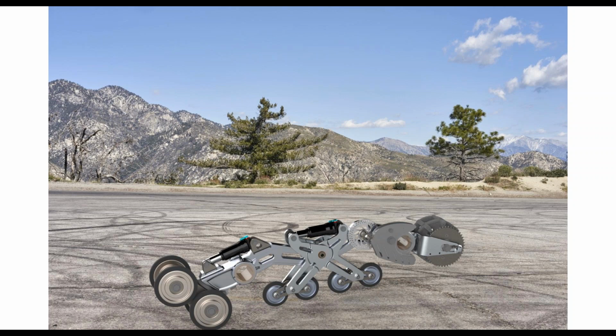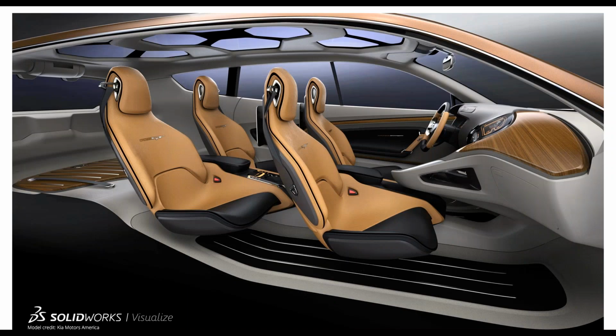Now on a much more advanced scale, you might get an output of something like this that was done by one of our Visualize professionals. That really probably took some time to get the look, but it really showcased the design and looks pretty fantastic, right?